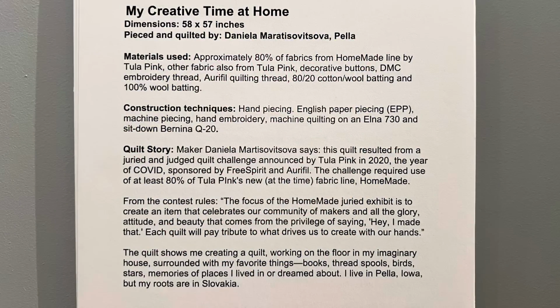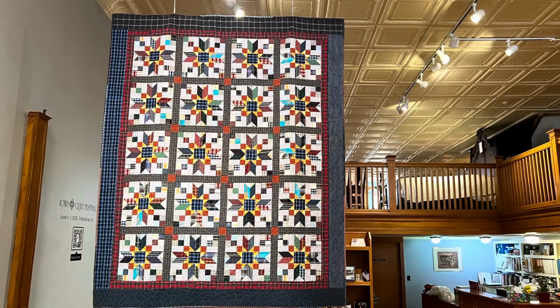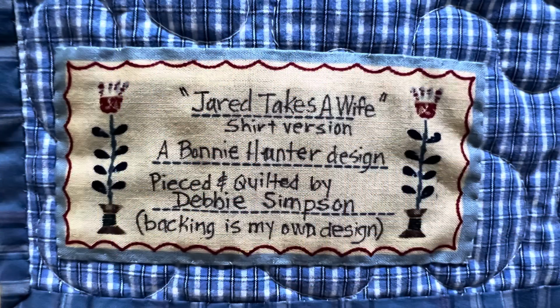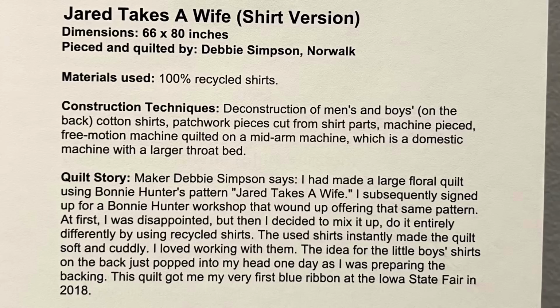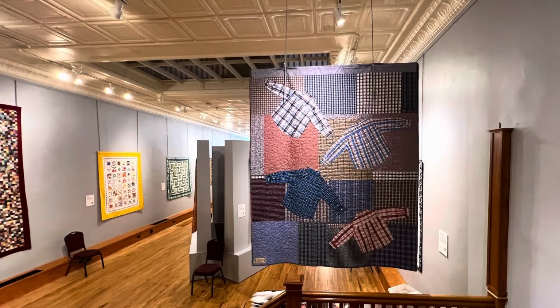Quilts are such an art form and a creative expression for so many. I always enjoy learning the background stories of special quilts. I especially enjoyed the story of this quilt. It was made from old shirts. It's a Bonnie Hunter design, and I thought the backing was extremely clever, how she incorporated old shirts into the construction of it. I'm glad it was hung in the middle so that you could see both sides of this quilt.